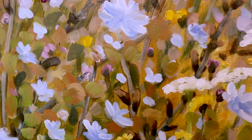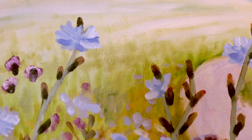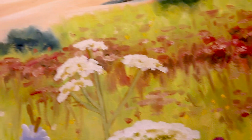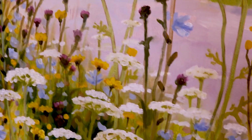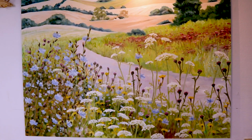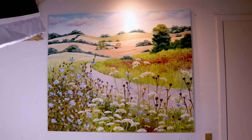So here you can see the final result of this painting. As you can see, it's quite rough, and you can really see the brush strokes. That is one of the things that I really enjoyed about painting this. Here we can see it hanging on the wall. The light is bad, but I will show you a picture of it so you can see it better. These are the real colors.